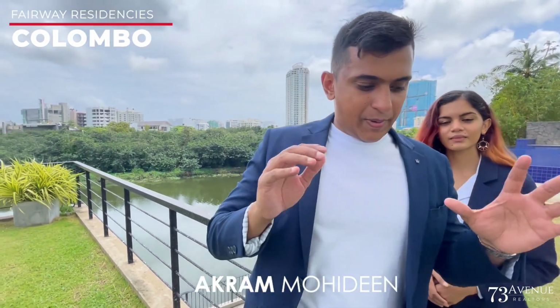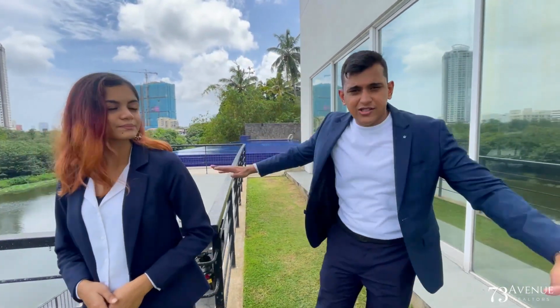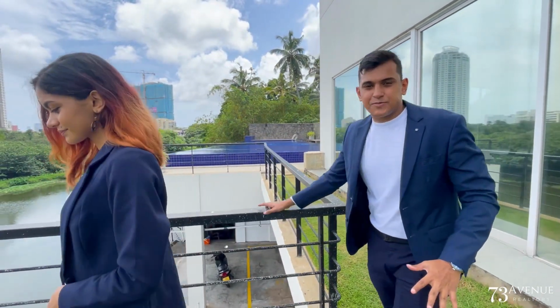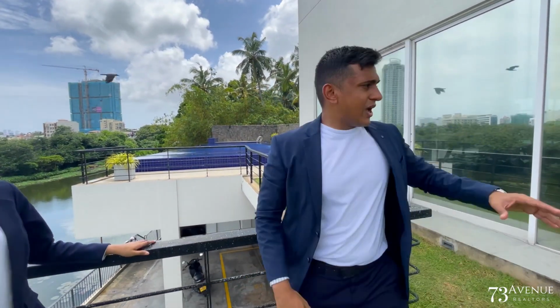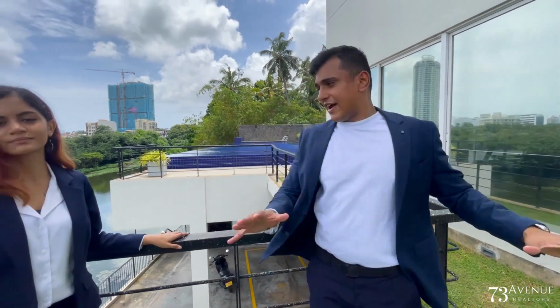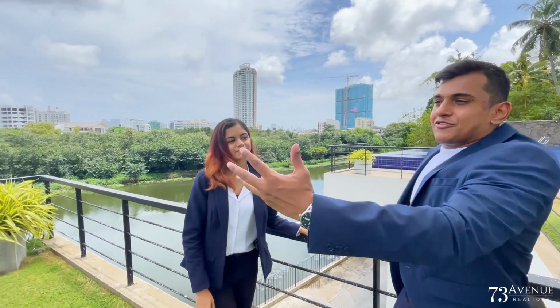Today, guys, we are going to show you a penthouse here in Rajagiriya. This apartment is facing the lake. It has such gorgeous views, breathtaking landscapes. We are in the common area. You have an infinity pool here overlooking the lake. You have your gym, your common area. Now, we're right now in this terrace area here that has so much of lush views and all that, but we're going to get into the tour in a bit.